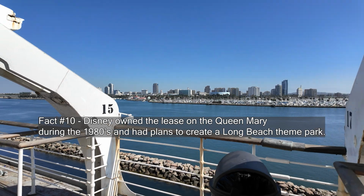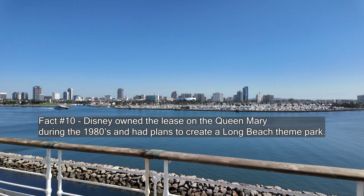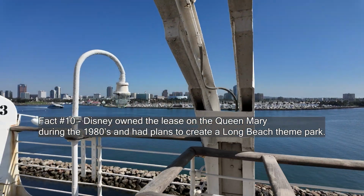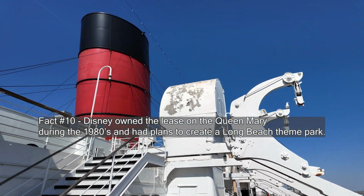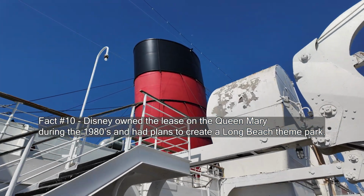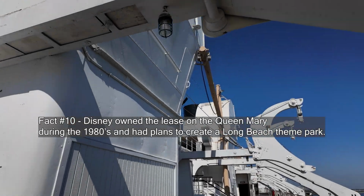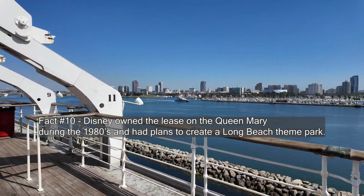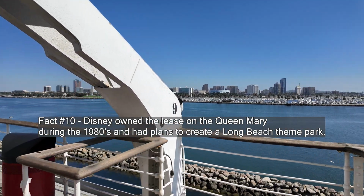And the name Disney Sea might sound familiar to you because eventually Disney did build a water-themed theme park in Tokyo called Tokyo Disney Sea, and the centerpiece of Tokyo Disney Sea is an ocean liner that looks very much like the Queen Mary. So Disney's plans to build a theme park on the Queen Mary did not go through. They eventually did give up their lease on the Queen Mary, and they spent the money and energy that they would have spent building a theme park around the Queen Mary instead on building California Adventure in Anaheim.